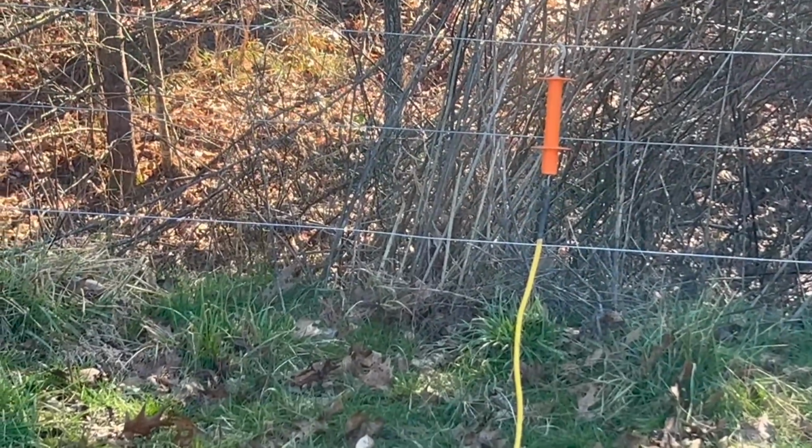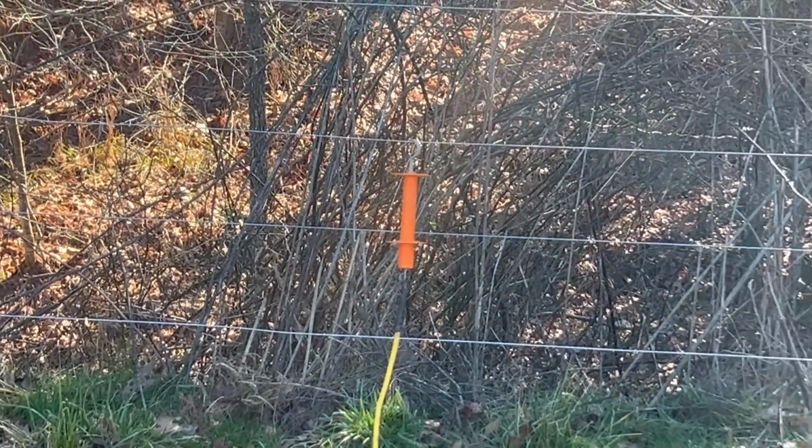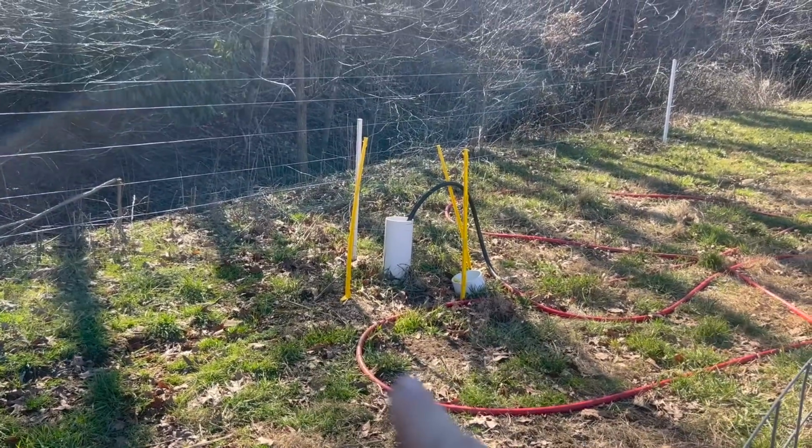And right now it's off, but if the fence were on and we needed to turn the pen off, all we got to do is just grab that clip and take it off the wire. Works out really good. And then over here we've got a water barrel that's attached to our Plasson Quick Connect.